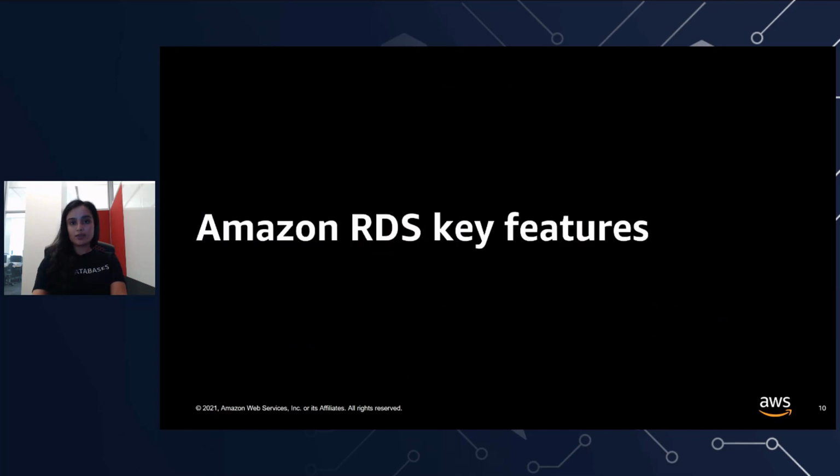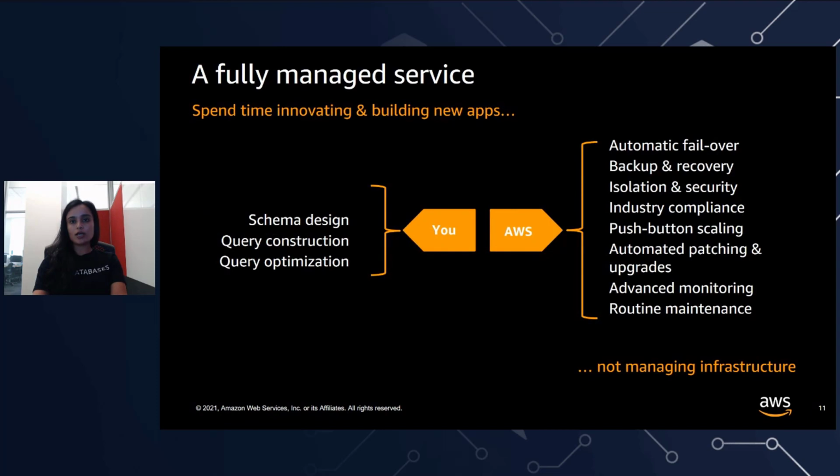So some of the key features on RDS, we talked a lot about this, so I won't spend too much time, but Amazon RDS is a fully managed service. And what that means is that we automate a lot of what we like to call the undifferentiated heavy lifting tasks for you. So provisioning databases, patching, scaling, backups, failovers, all of the routine maintenance activities. And by doing that, that frees up time for you to be able to focus on more of the value add activities, like building scalable and resilient applications that will drive your business growth.